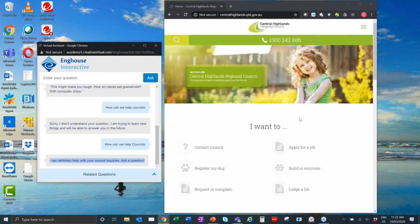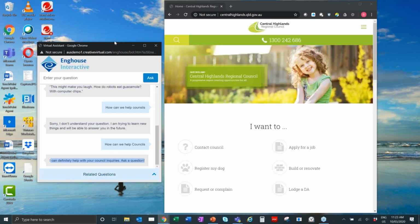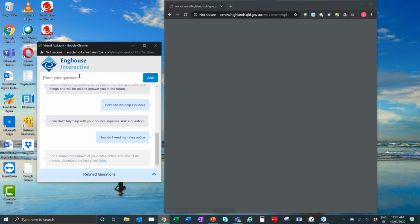This has actually opened up a real council website. I'm sorry, I've picked on the Central Highlands guys. I hope if they are there, they don't mind. So this is the real Central Highlands website, and this is a customer looking at the website. If I then ask something like, how do I read my rates notice? You may or may not get a lot of questions like this as an agent.